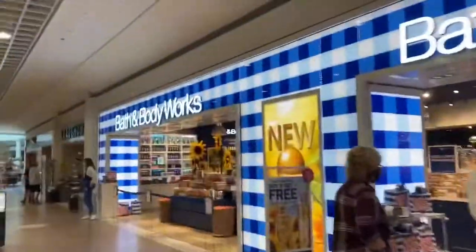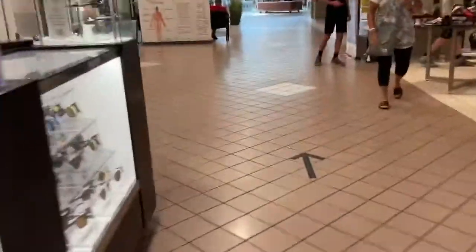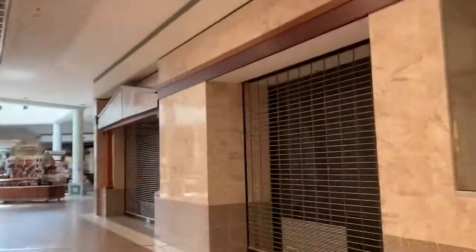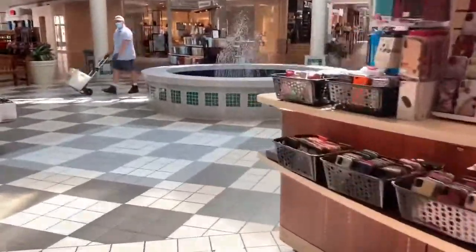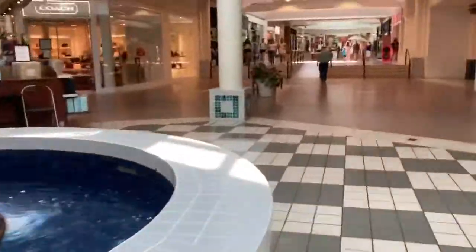And on the other side, it's Barnes & Noble. And Bath & Body Works is right here. You can see a Victoria's Secret. This place seems like it used to be a Gymboree, but now it's dead and vacant. You can see like a cool water fountain right here. Cool fountain right here.